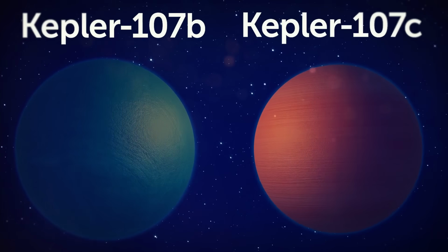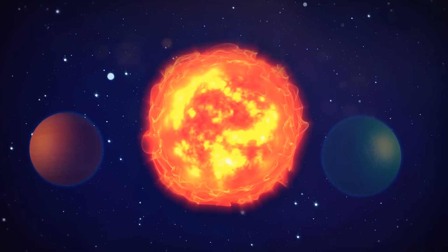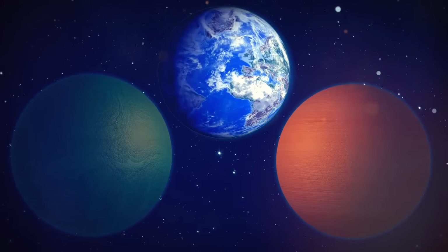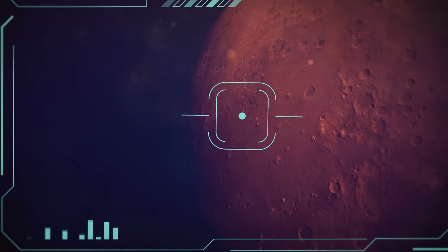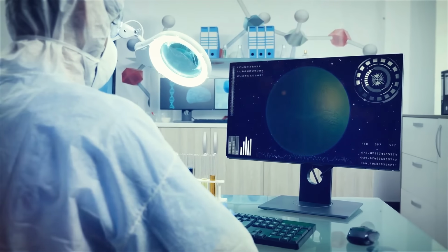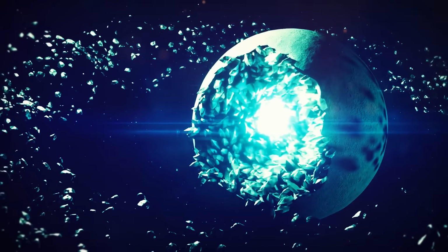Exoplanets Kepler-107b and Kepler-107c are a pair of planets that orbit a star similar to our Sun in the Kepler-107 system. It's around 1,700 light-years away from us. These planets have almost identical sizes, both with a radius 1.5 times that of Earth. But one of them, Kepler-107c, is almost three times as dense as the other. That's because the planets have a different composition. Some scientists believe that Kepler-107b is less dense because it probably collided with another unknown planet in the past. This powerful hit took away part of its surface and left behind a very dense core rich in iron.